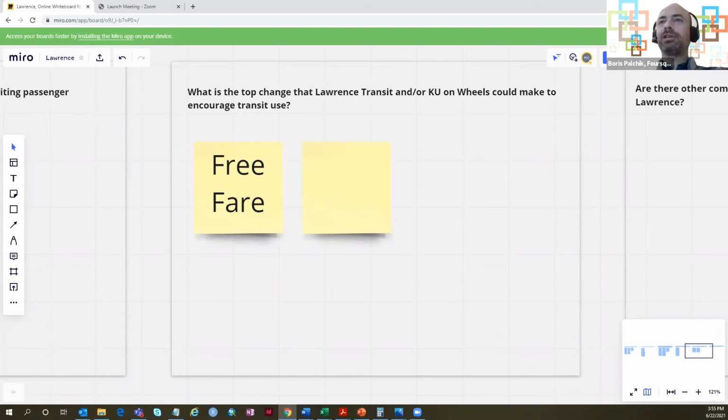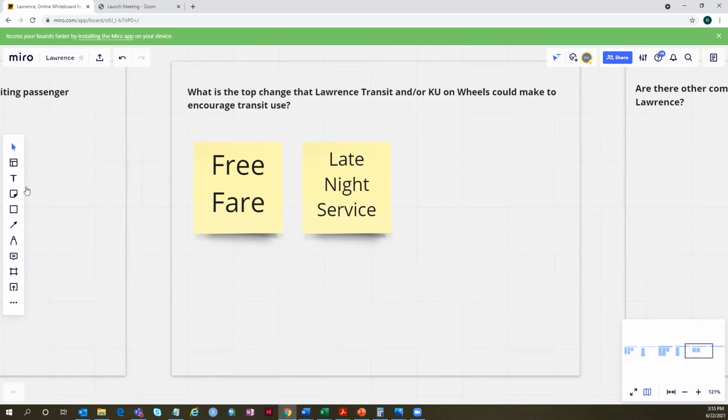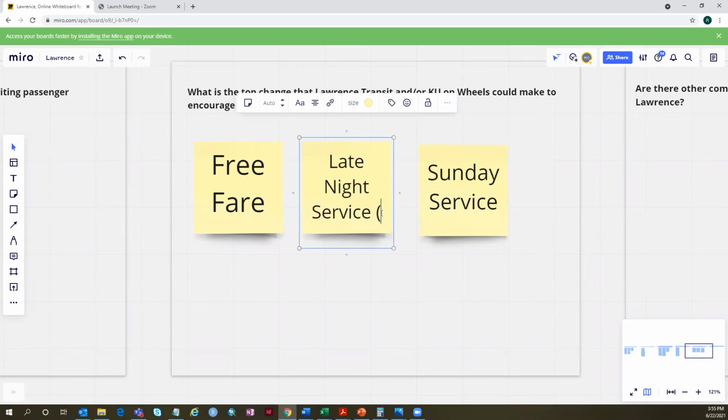Okay. I would like to add that a close second would be late night service and Sunday service. It's something we hear from passengers a lot. And I try to explain that the actual need for those services is pretty low, and it might help a few people, but it's going to be difficult to do. But it is something they often ask for. We say late night for people interested in fixed route going later, as opposed to going to 10, 11, that kind of thing. And I try to explain that this is a small town, this isn't New York.